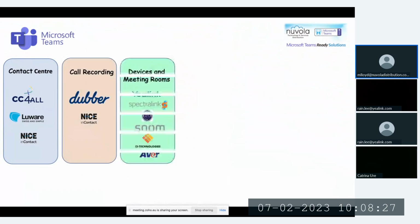Then devices and meeting rooms. So again, we're going to be talking about this today. You've obviously got Yealink, who are very, very strong, the market leader, but we have a number of other options. For example, SpectraLink, who offer a mobility solution around Android handsets, and very strong, and again has that same relationship with Microsoft Teams as an extended vendor.